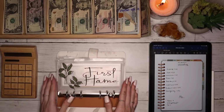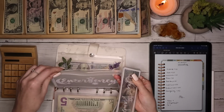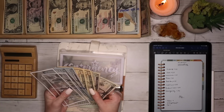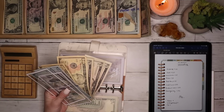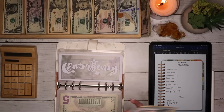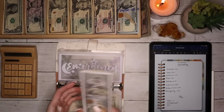But here is a little update for you guys. I reached out to the hospital billing department and talked through options, and I guess the longest term that you can make a payment plan for is 6 months. So I could only break up my medical bill into 6-month payments.